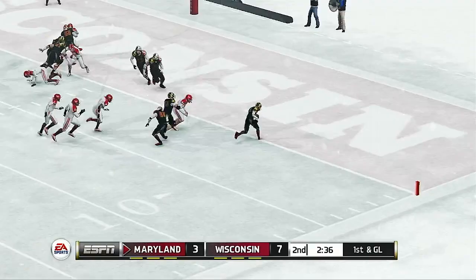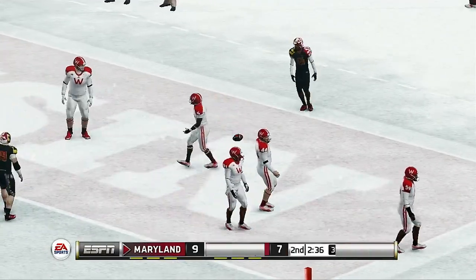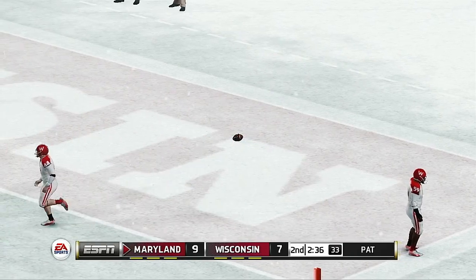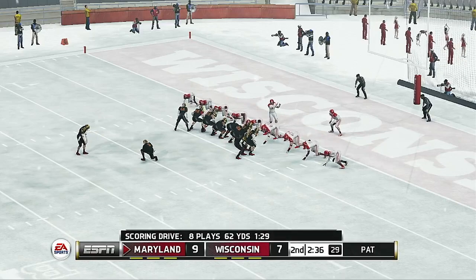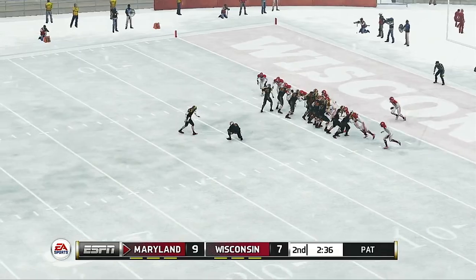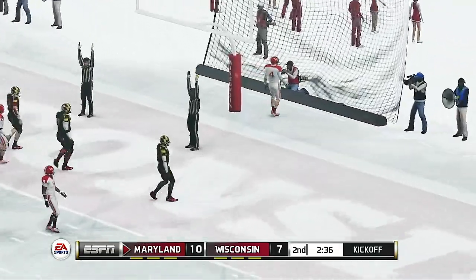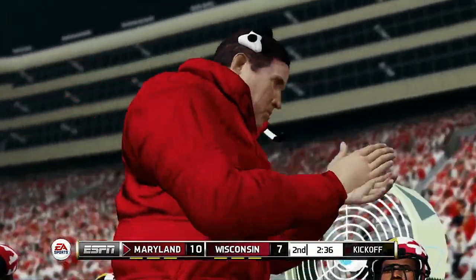Check three. Tries to get around the corner. Touchdown, Terrapins. Trying to go up by three. They'll kick the extra point. And he converts the extra point. An eight-play, 67-yard drive. And the result, 7 points.